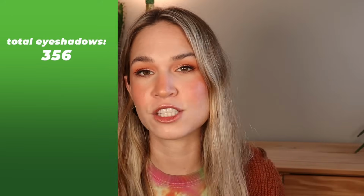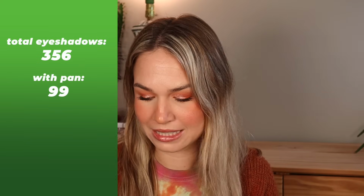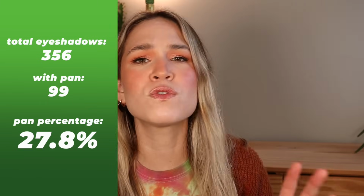I just wanted to look at all of those numbers, but I think what you really are here for is to hear about the pan percentage. So I have 356 total eyeshadows, as I said, 34 pans from this year, but altogether I actually have pan in 99 eyeshadows in my collection. And so that gives me a grand total of 27.8% pan percentage, which is absolutely massive. Over a quarter of my eyeshadow collection has pan on it, and I am so thrilled about that.